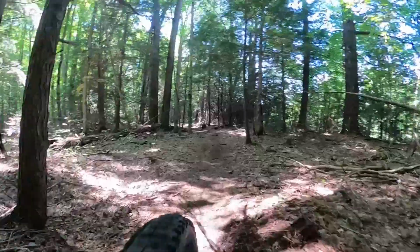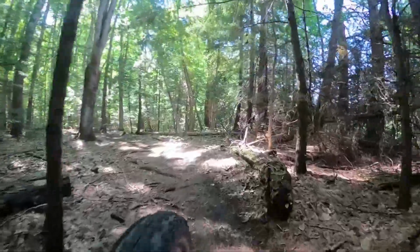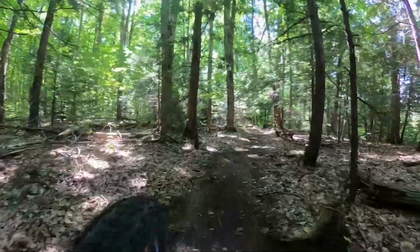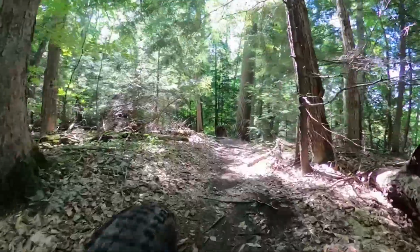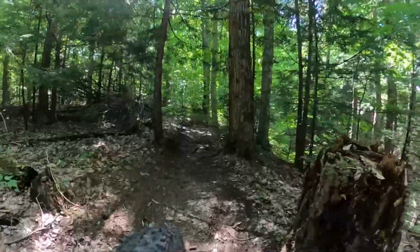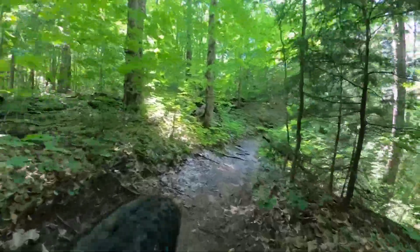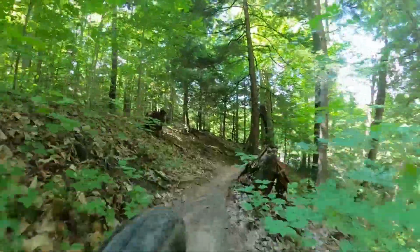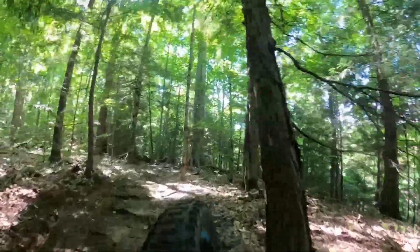So we tried a few different camera mounts today just to see how it would look. We did one from the seat post facing backwards so you can see the back tire. Then I mounted it on the lower half of the front shock, so you can see the front wheel, but it looks a little bit oblong because of the wide angle lens. And now it's mounted right at the very top of the shock. A little different perspective again, just for fun.